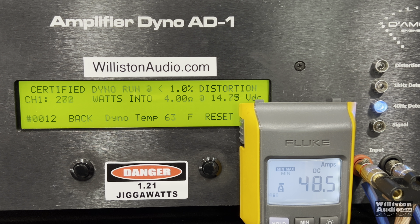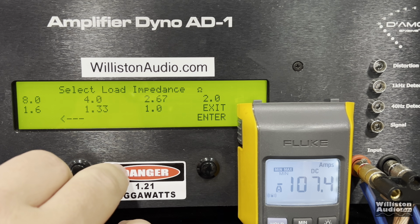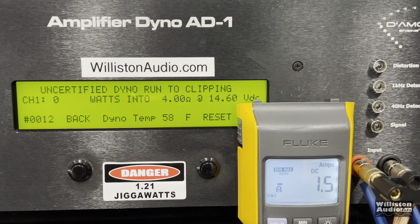Certified run, again, 40 hertz. Can we get that 800 watts? Right at it, 792 at 14.42. But again, this is a Rockford amp, so I really expect it to do well above that rated power, at least 10 or 15%, so it's kind of odd to see it do right at the rating.